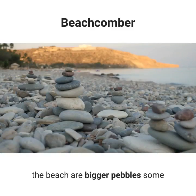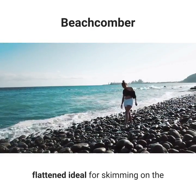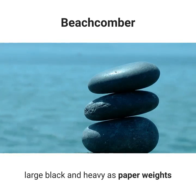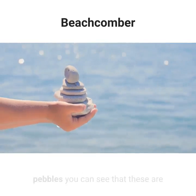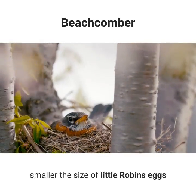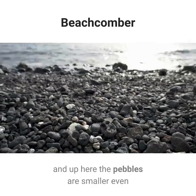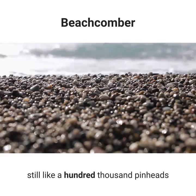Further down the beach are bigger pebbles, some flattened, ideal for skimming on the water's surface on calm days. Some are large, black and heavy as paperweights. But as you go further up this band of pebbles, you can see that these are smaller, the size of little robin's eggs. And up here, the pebbles are smaller even still, like 100,000 pinheads.